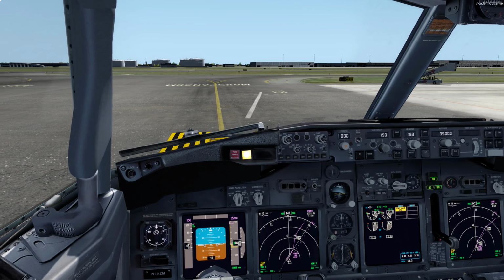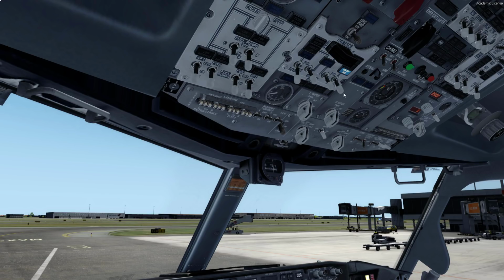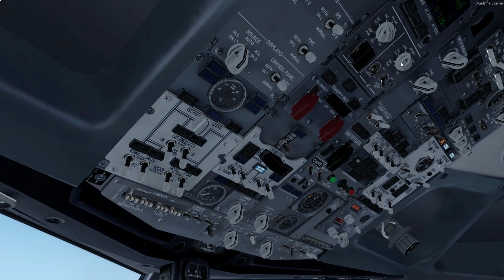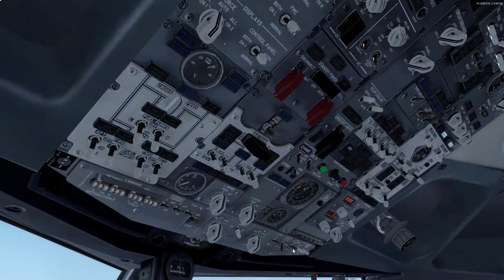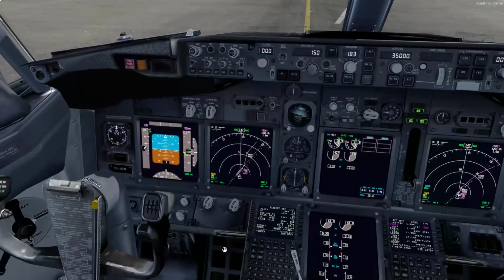Just gonna wait for GSX to finish up. We're gonna wait for the engine to start up. And there we go. Gen 1, Gen 2 for our power. APU can come offline. Packs can come to auto now. APU bleed can come off there. And we should turn on the anti-collision light. Whoopsies. Okay.